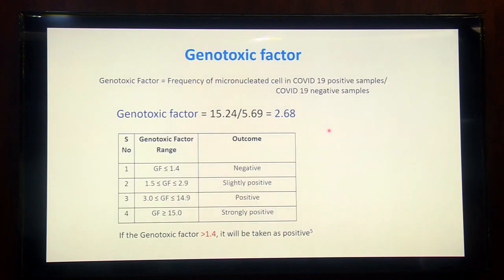The genotoxic factor is calculated by the ratio of frequency of micronucleated cells in COVID-19 positive samples to that of the negative samples. The frequency of micronucleated cells in COVID-19 positive samples was found to be 15.24 in this study, and in the negative samples it was 5.69, and the genotoxic factor turned out to be 2.68, which falls under the slightly positive criteria. Any genotoxic factor value beyond 1.4 will be taken as positive. So, the SARS-CoV-2 infection is having a positive genotoxic effect in the buccal epithelial cells.